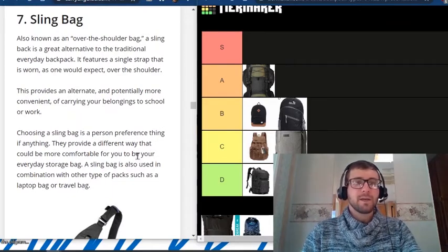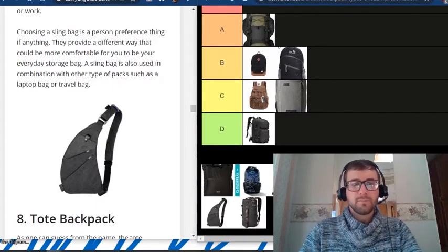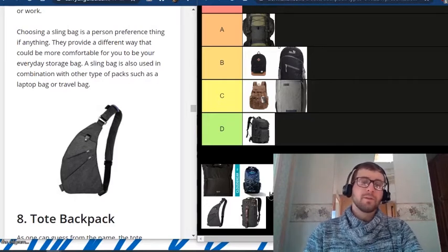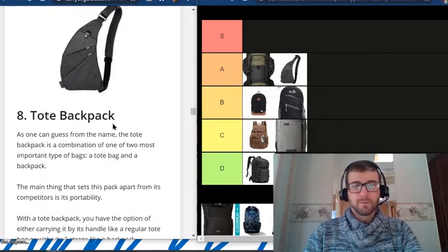Next is the Sling Bag. This is really cool because it's easy to put on and take off. Some of them have a clip, so you can just unclip it as well. Really practical, but they're not very big. They are practical though. A tier.